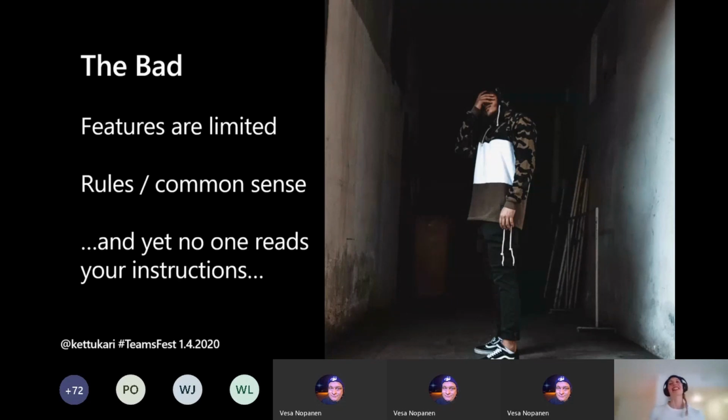And then the last thing, you still have the static instructions in OneNote, in SharePoint, in documents, but no one really reads your static content. And that's a problem the tool doesn't solve.